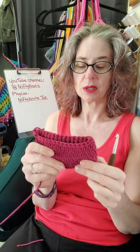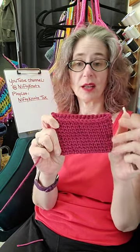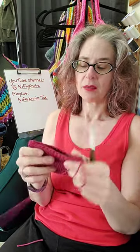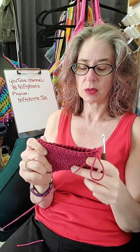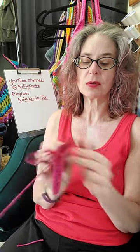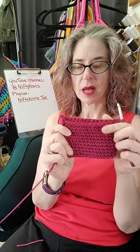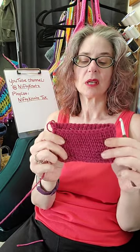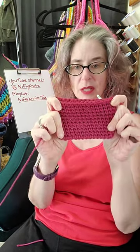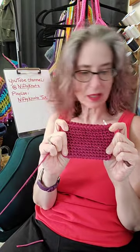Okay, so let's see, 1, 2, 3, 4, 5, 6, 7, 8, 9, 10, 11, 12. Oh, that was 12 rows. I just chattered away. And if I turn it to the other side, it's 1, 2, 3, 4, 5, 6, 7, 8, 9, 10, 11 rows. So I've got 11 rows on this side, 12 rows on the back side. And that looks like that's probably going to be big enough for a change purse or a card pocket. If I had one sitting here. Do I?